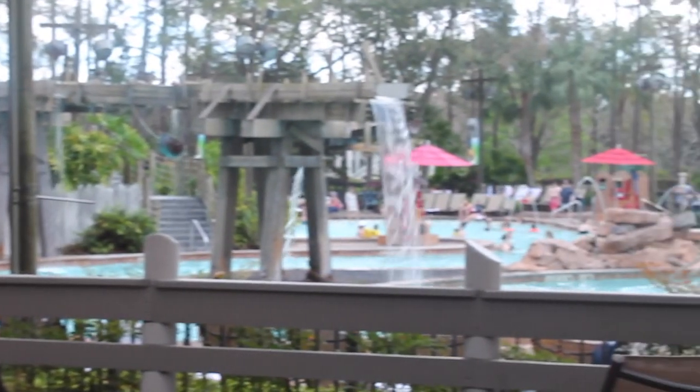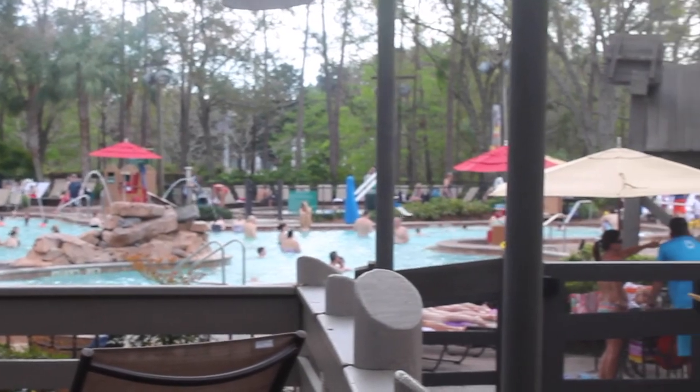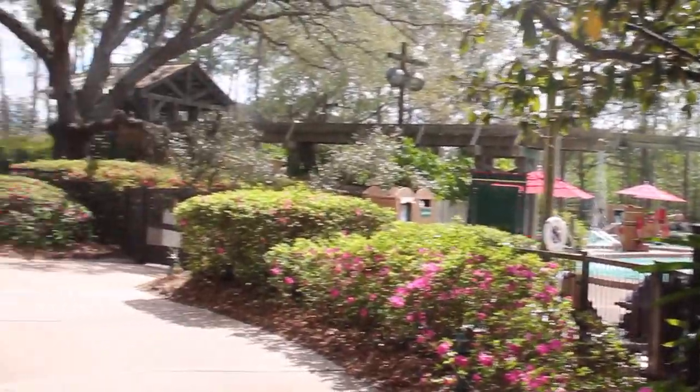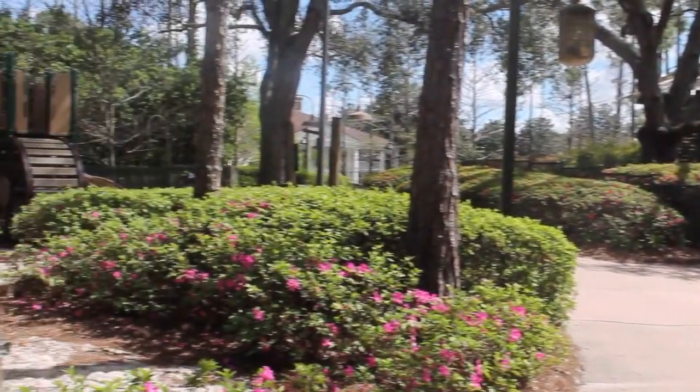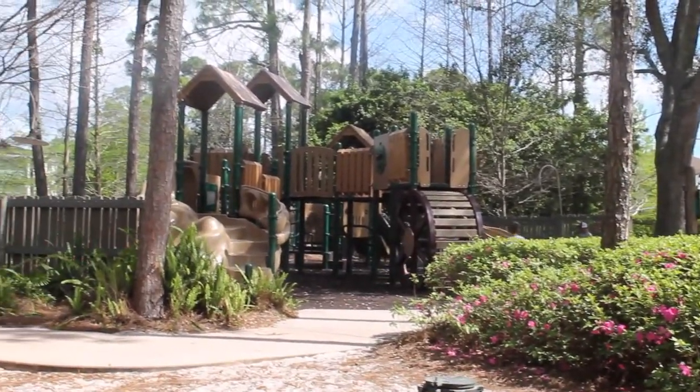Over here is another view of the pool, right across the way from Muddy Rivers. And right across from the pool is an awesome little park for kids. If your kids don't want to get in the pool, or you're just about to check out and you don't have time, that is a great place.